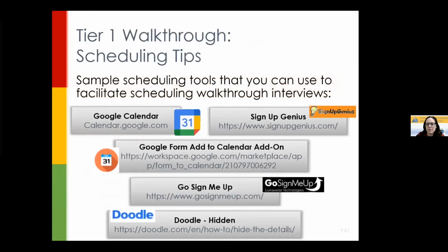If you need any tips or help with scheduling the walkthrough, these are just some suggestions. You probably have your own favorite tools for scheduling, but these are some sample scheduling tools you can use to facilitate scheduling interviews. Doodle, the one I'll highlight here, you may be familiar with. If you have a Doodle premium account or use the 14-day free trial, there's a Doodle hidden, so it's basically like any other Doodle, but people can't see other people's responses. So if you want to hide one person's response from another, you can use Doodle hidden. I personally haven't used it, but it sounds like a great feature, but it is part of the premium account.